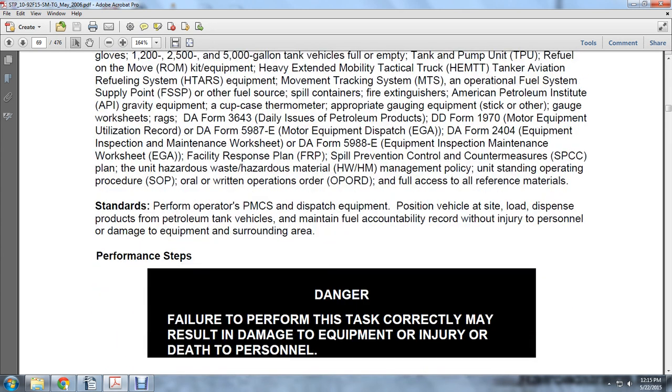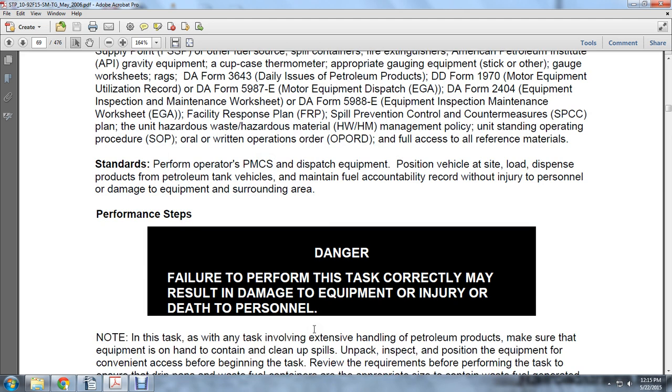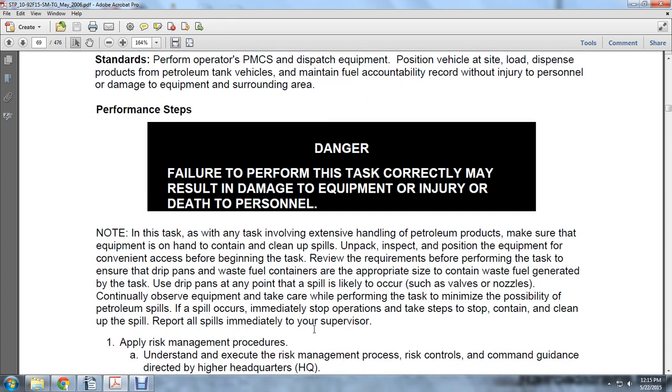Performance steps. Danger: failure to perform this task correctly may result in damage to the equipment or injury or death to personnel. Note: this task involves extensive handling of petroleum products. Make sure that the equipment is on hand for containing and cleaning up spills. Unpack, inspect, and position equipment for convenient access before beginning the task. Review the requirements before performing the task. Ensure that drip pans and waste fuel containers are of appropriate size to contain the waste fuel generated by the task. Use drip pans at points where a spill is likely to occur, such as valves and knobs.